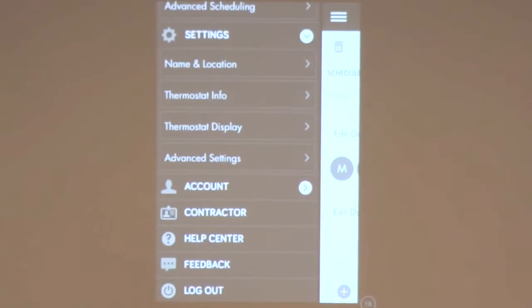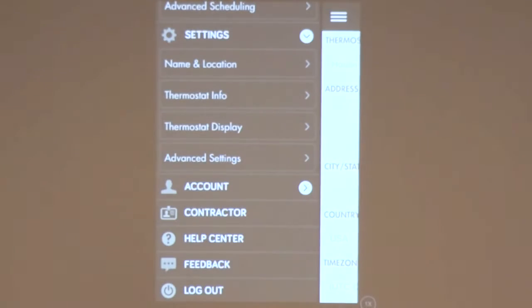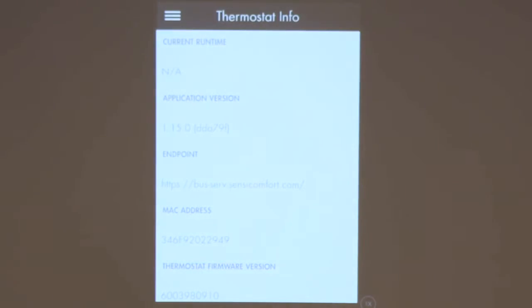settings section. On the settings, this is where you can rename. If I wanted to rename it, if I wanted to put my address in here, I could do. If I wanted to change my time zone, I can do all that there. My thermostat information, you're not really going to get into this a whole lot, but if you do run into a problem on the connecting, this would be the page that, if you call that 888 number, they're going to be making sure that you're running on the latest version. They're going to want your MAC address, things like that, because they're going to figure out why you're not connected. So this will be the page you want to go to for that.